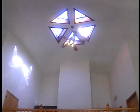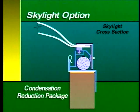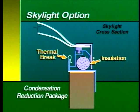To reduce skylight frame condensation in cold weather, Timberline skylights are available with the condensation reduction package. This provides a thermal break and insulation within the frame to reduce sweating of the skylight frames, which can occur in cold weather. This added feature is highly recommended.